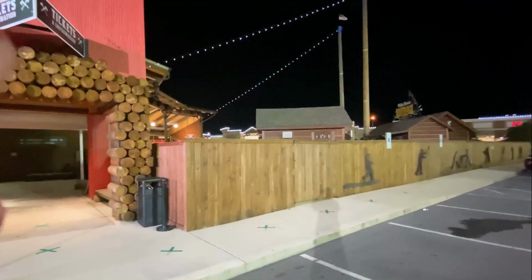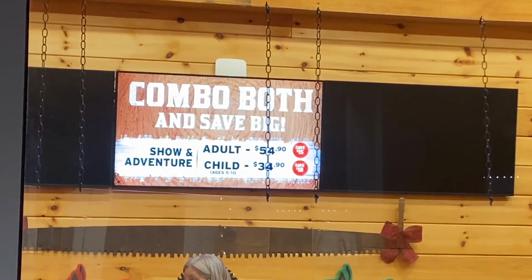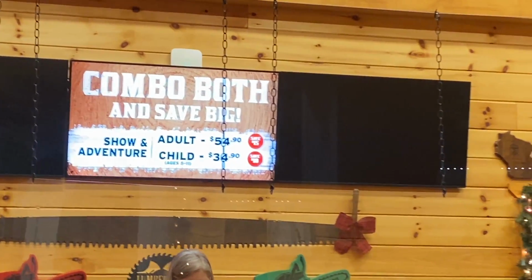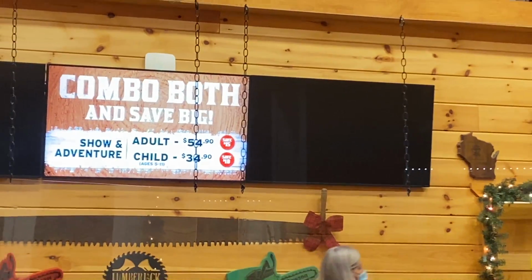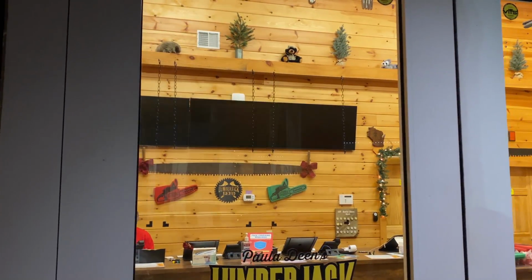You can get combo passes to do both attractions or just do one or the other. But there's the prices for the combo pass. If you want to do just the adventure park, it's $35, although there are discounts available in coupon books, which you can find at hotels and restaurants.